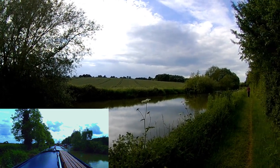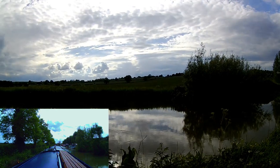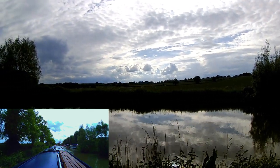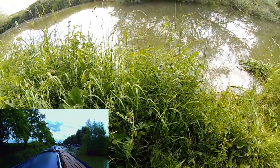Welcome back to Canal Walks with Paul. He's not Julia Bradbury. We've taken to walking quite a distance back along the towpaths as we retrieve the car from where it was left.